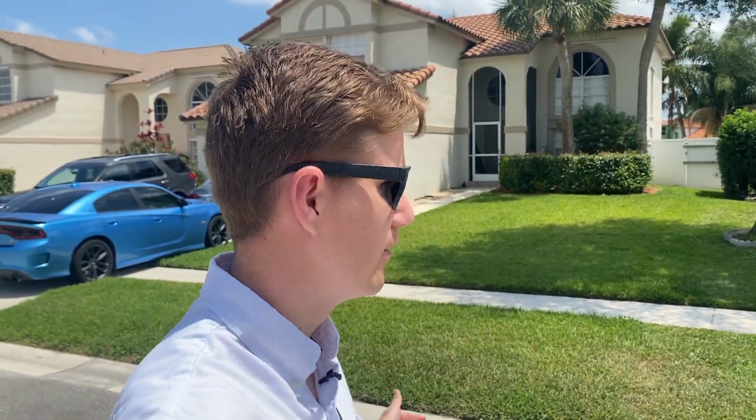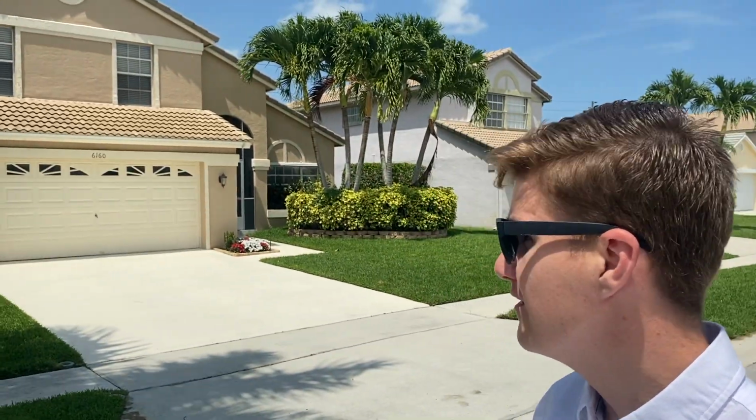And also, all of the HOAs are extremely low. And you can see, as we've been walking through, that even though it's a very low HOA of $98, all of the neighbors tend to really take care of their lawn. So it really keeps the value of the neighborhood up quite a bit. But this is the first property right here behind me.